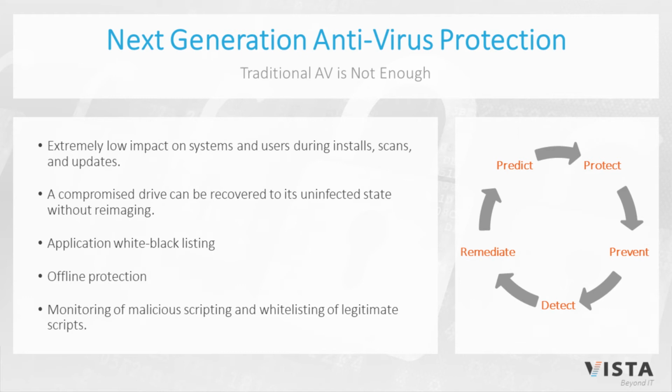Couple other cool things that we're gonna take a look at is if there is a compromised drive, we have the ability to recover it and not using VSS to perform the rollback, because some attacks do turn off and do some funky things with VSS to prevent a recovery or a rollback. So we've got some pretty cool mechanisms in there. Offline protection. So again, some of these next generation attacks are going to wait until the system is offline in order to start kind of doing its nasty work.